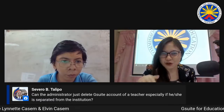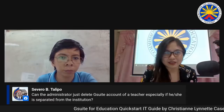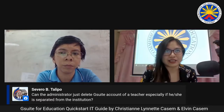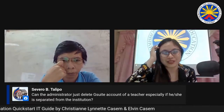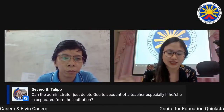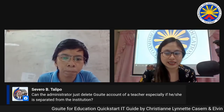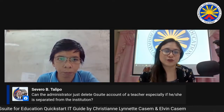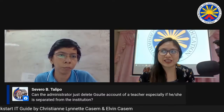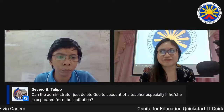So, para to avoid that, kasi hindi naman na siya connected, dapat alam ng admin yung mga nagre-resign na teachers or yung nilipat na teachers, or even students, pag nag-graduate na, hindi na nila pwedeng ma-access yung G Suite nila dahil wala naman na sila sa institution. So, there must be a written rule or policy within your institution regarding that.